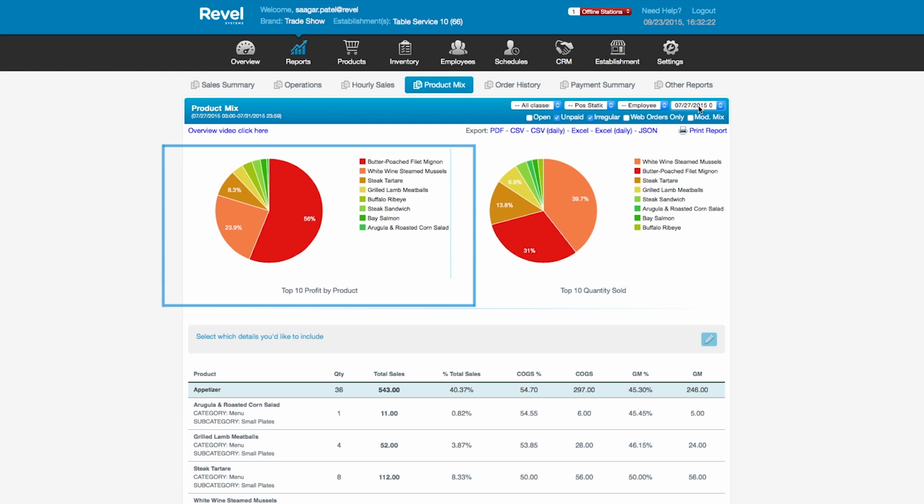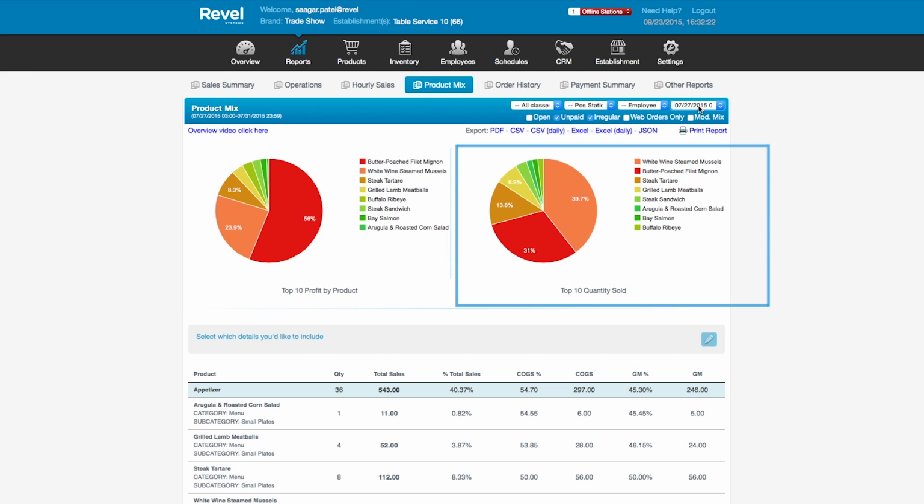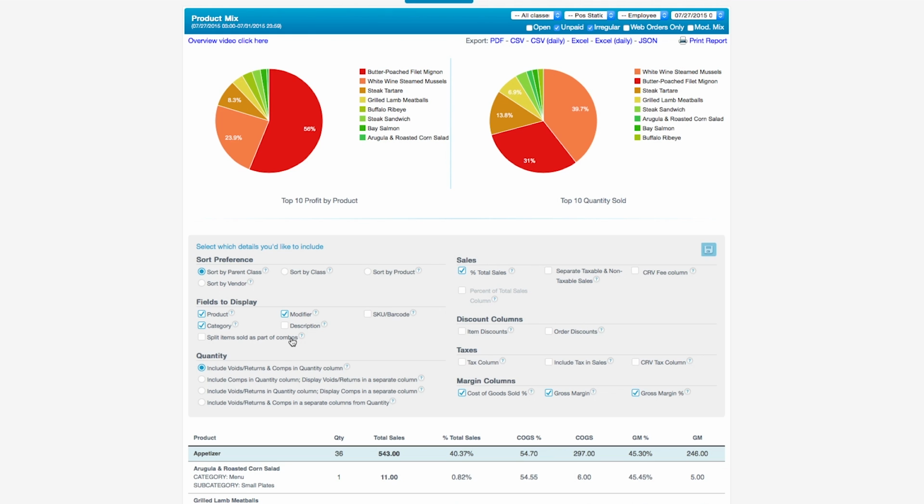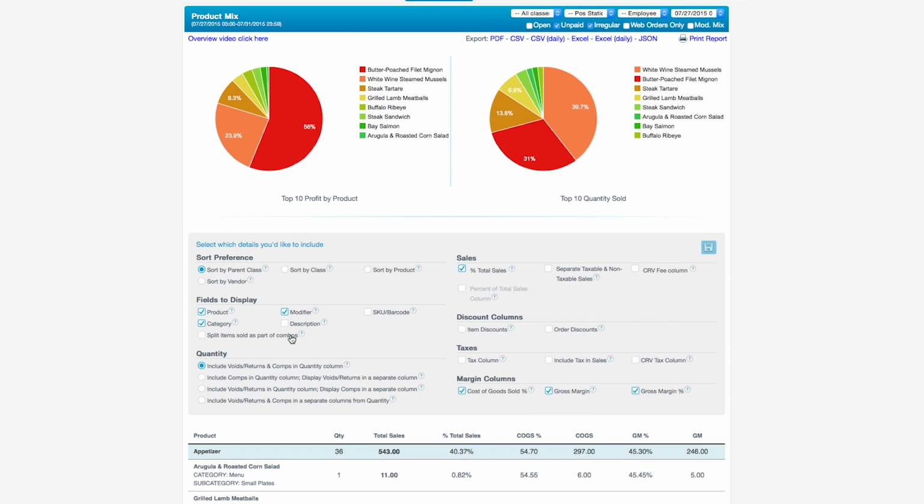offering. You can see your top-selling products by profit on the left side and your top-selling products by quantity on the right side. In this case, the butter poached filet mignon is a top-selling product by profit, and white wine seed mussels is a top-selling product by quantity this week. This report is versatile in the sense that it can be customized to suit your needs in the details that are presented on the report. For example, you can choose to sort by preference so you can see which subcategory of products is selling the best, along with your top-selling modifiers, so that you can intelligently adjust your offering based on demand and profit.